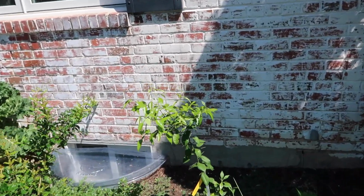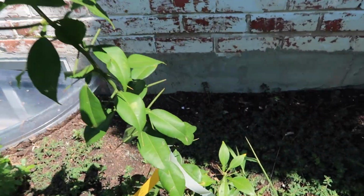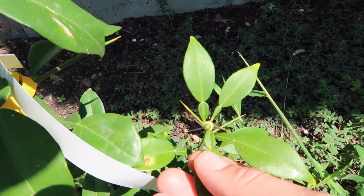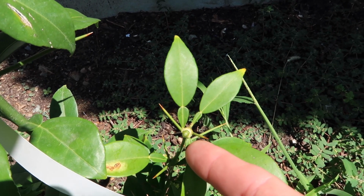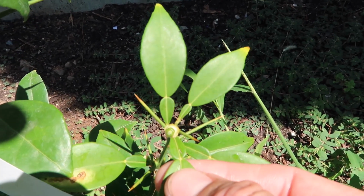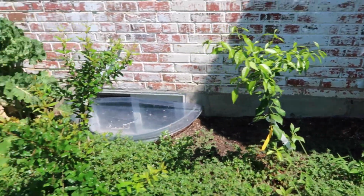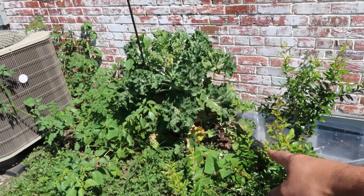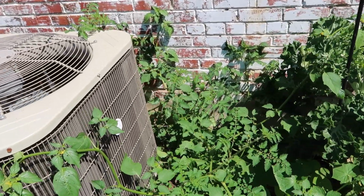Right here is a yuzu citrus, which is like a lemon. It's originally from Japan, but it can survive our winters. Earlier I found out that this one produced a flower and actually got pollinated, so there's a tiny little fruit right there. I'm hoping that it ripens before the winter months. I have another pomegranate tree right here. I have perennial colors. I have this huge tomatillo plant right here.